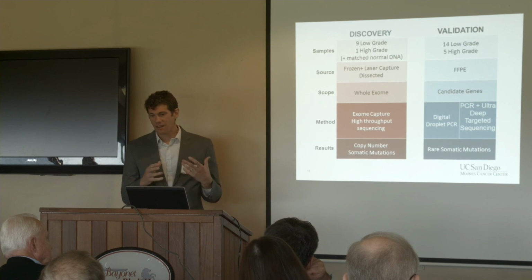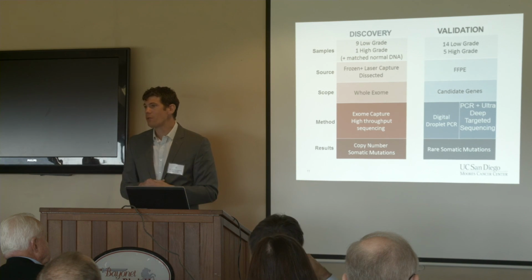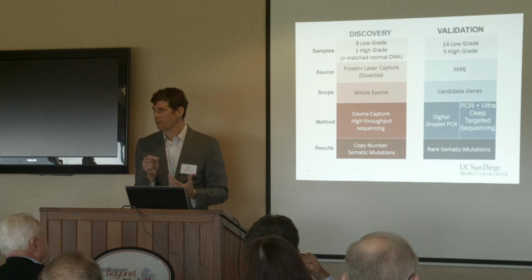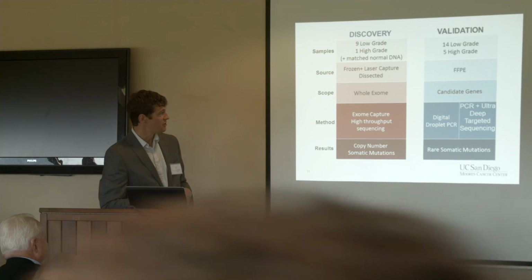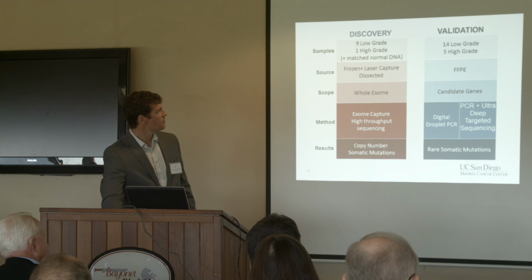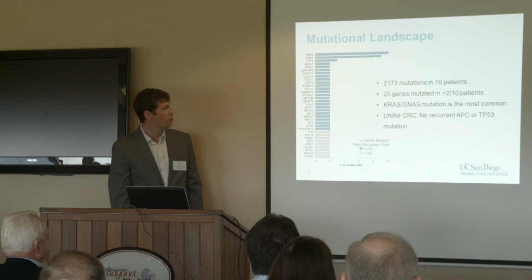And then once they identified what genes were commonly mutated in that group of 10, then they went to another 19 patients and were able to look at those particular mutations. Now that we knew what mutations were commonly present, you could look in a bigger set of patients and see if those mutations were present in that second set, and that's called the validation. And there were different techniques used, but I don't need to go into the details there. So this is kind of really the findings in one slide of what the project was.